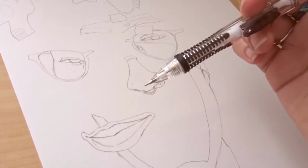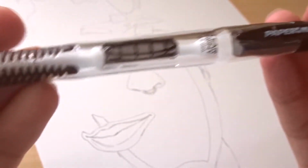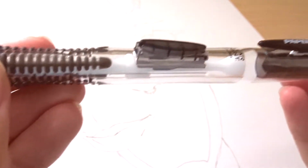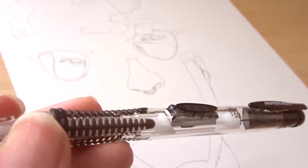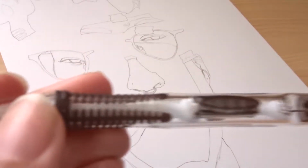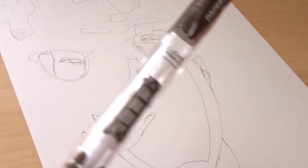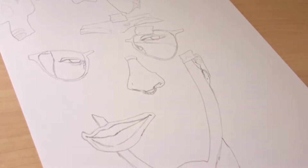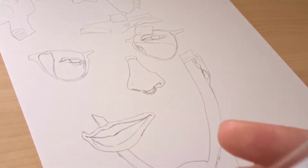Okay, so you saw me draw this. I used this Papermate pencil. It's a mechanical pencil. I have loved these pencils since I was in middle school, like 2006, 7, 8. These are my go-to pencils in 0.5. I won't do the 0.7. 0.7 is too much for me, too big. I really like fine things.